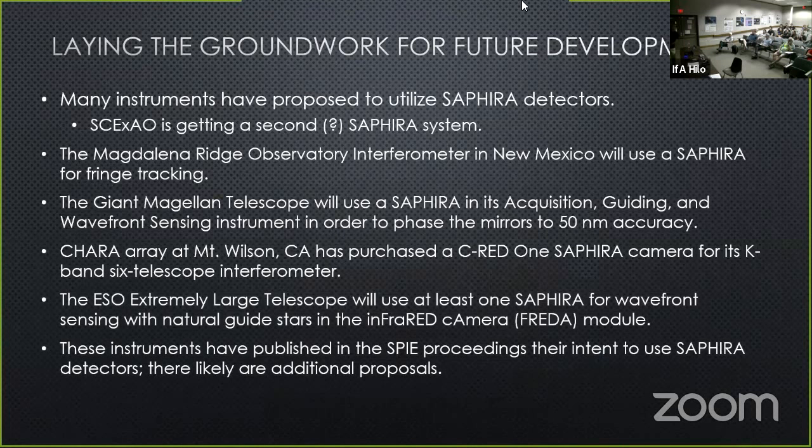The Extremely Large Telescope will use at least one, probably more, SAPHIRAs for wavefront sensing. In the FRIDA module, which is an extremely forced acronym for infrared camera. But yeah, these instruments all published their intent in the most recent SPIE proceedings. I'm sure there are other ones as well, I just am not aware of them.